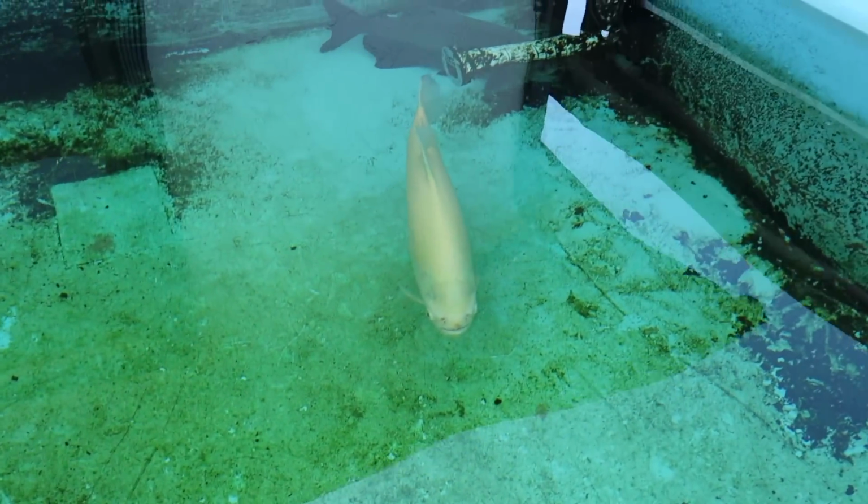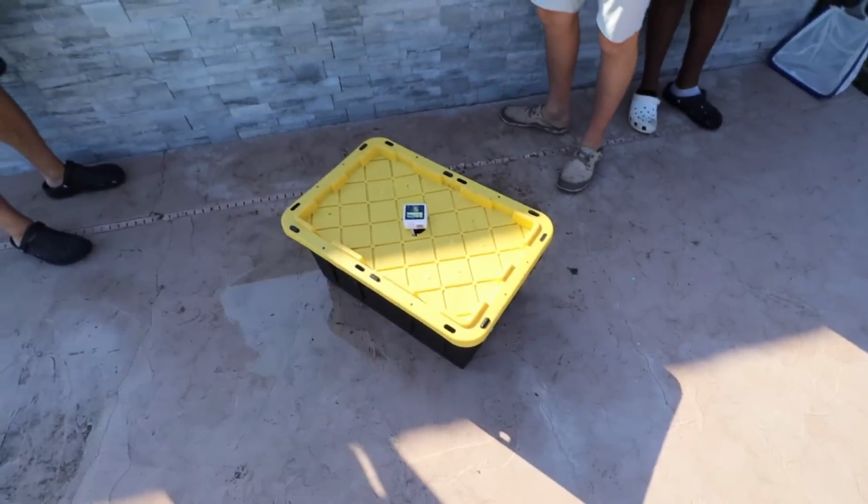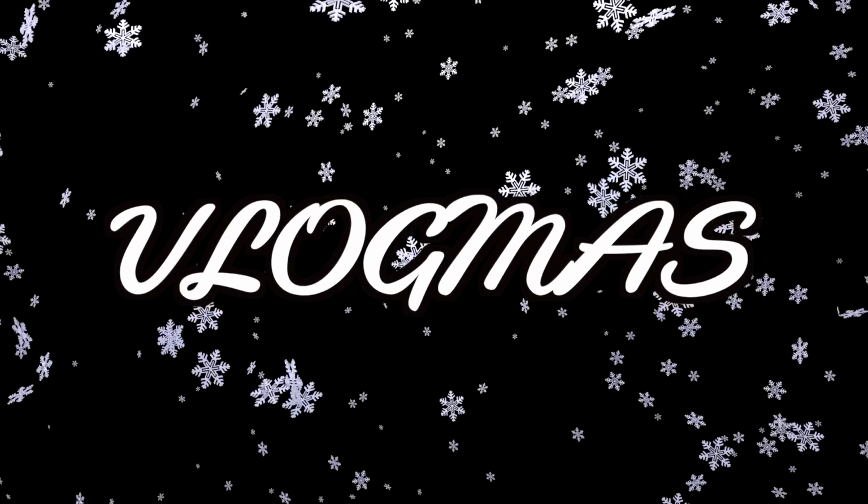And that right there is my albino pacu. You want to check out your new fish? A new fish? I got you a new fish. I brought you one for the big 4,000. Really? Yeah.